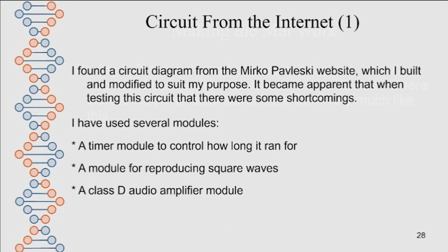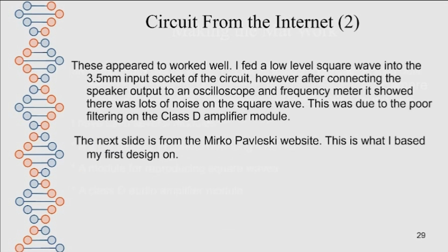I have used several modules. A timer module controlled how long it ran for, a module for reproducing square waves, a Class D amplifier module. These work well. I fed the square wave into a 3.5mm input socket and circuit.